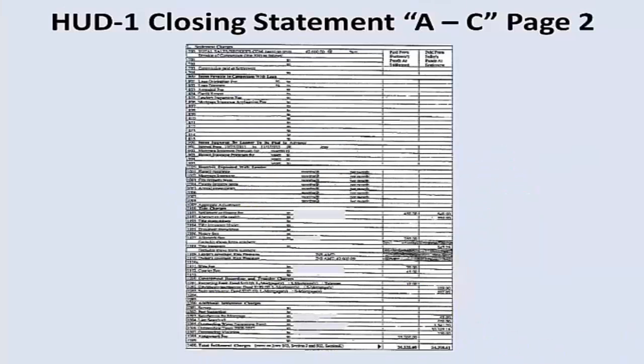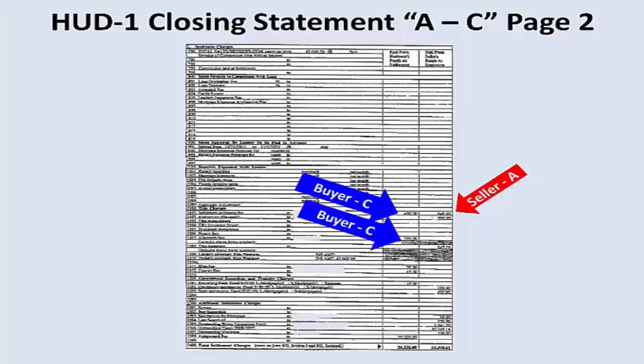So let's go to page 2. Here's our settlement or closing fee for the end buyer C. Same thing for the seller, and he also paid for the abstracted title. We didn't choose the closing agent in this case, so that's one of the reasons why he paid for the title. He wanted to choose his own agent, which is fine. Our buyer had an attorney involved to do some documentation, and there's a charge for the attorney.